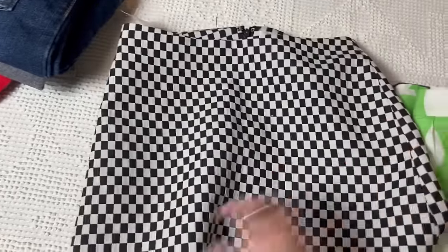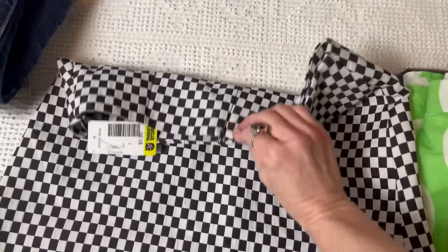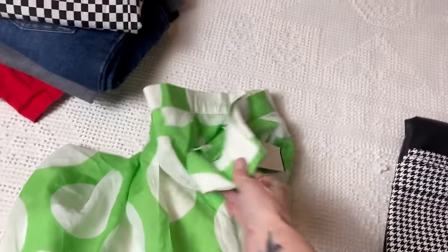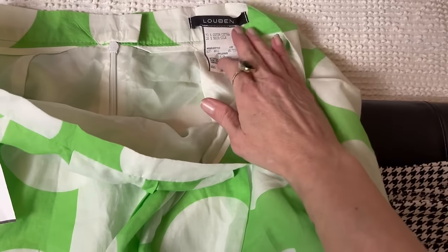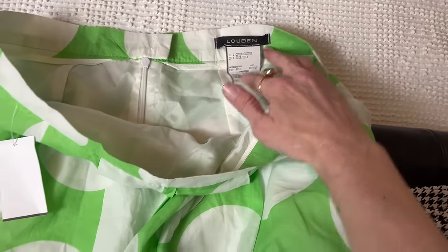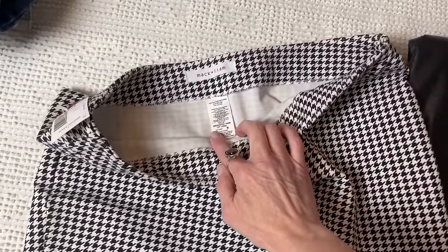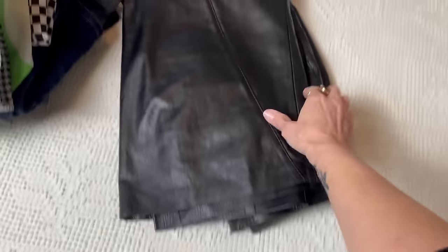This one, once again, the checkerboard pattern. It is a Ricki's skirt, but I think it is an older, definitely older, retro vintage. This one I just thought was really cute, flowy. It is lined, polka dots on it. I don't know anything about Lubin, but this one was made in Canada, so it is older. And then this one has the houndstooth on it. Mac and Liam. Pretty sure that's vintage. Made in Canada, yeah. And then a long leather skirt.